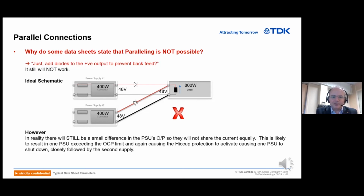So why can't you just put diodes to stop that backfeed? Well, again, there's a slight difference in the amount of current each power supply is supplying. They won't share equally. What will typically happen is one power supply will be running at 100% load, and the other one will be literally just trickling over. At some point, it will go into overload, and when it goes into overload, it's a hiccup, so it'll shut its output. The second power supply will then try to support that 800-watt load, and it can't. So it goes into overload and shuts its output down, so it will start oscillating. In this case, no, the diodes will not help.